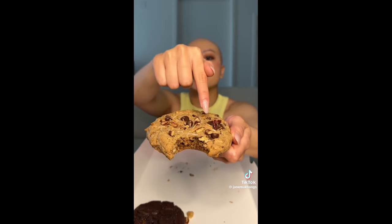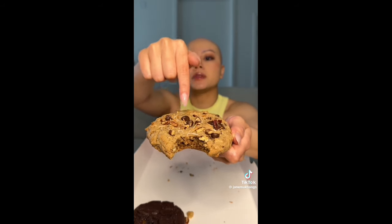We have toasted coconut, pecans, and chocolate chips. 8.5 out of 10. If you like toffee, get this cookie. 9 out of 10.